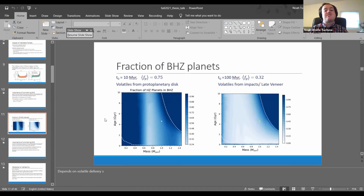Yeah, we've only done a really cursory analysis of volatile delivery. Essentially, we know that volatile delivery affects the time at which planets become habitable, but we haven't done a full study into exactly what determines the onset of habitability. So definitely the architecture of the system will determine what mechanism dominates the volatile delivery and the other timescales involved. So the presence or lack of a nearby gas giant could eventually affect the inventory of volatiles and the timescales when they arrive.